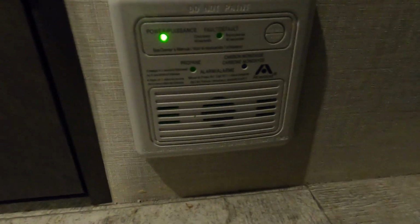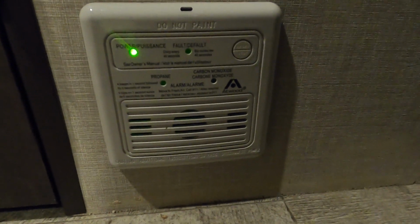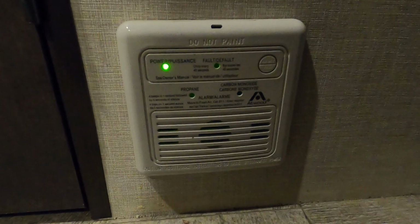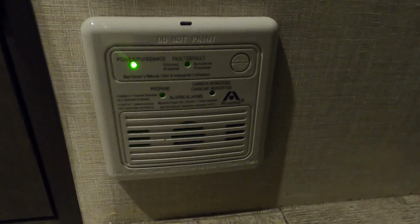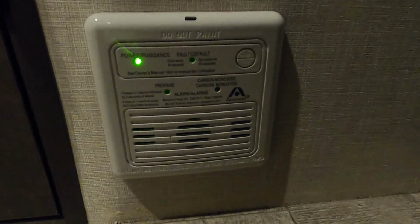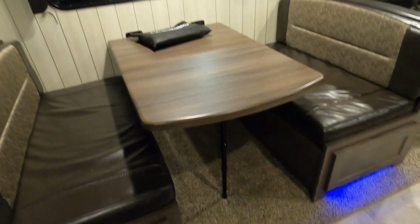Below here is going to be a 12 volt carbon monoxide propane detector. The reason I mention that it's 12 volt is that it's always running off your battery. Didn't see a battery disconnect on this unit, so if you do go out boondocking, dry camping, and you're going to be gone for the entire day, you don't want this to run your battery down, so disconnect one of your battery posts.